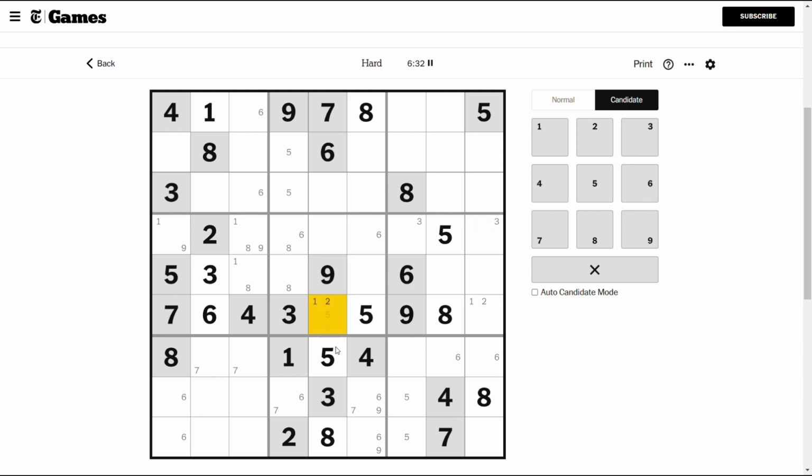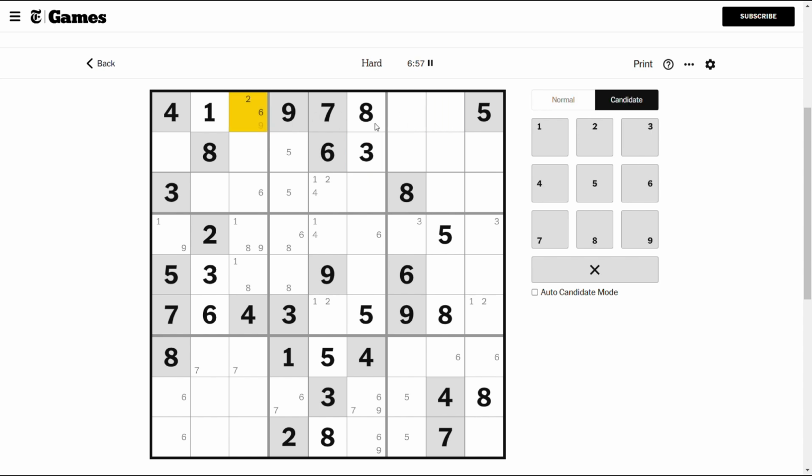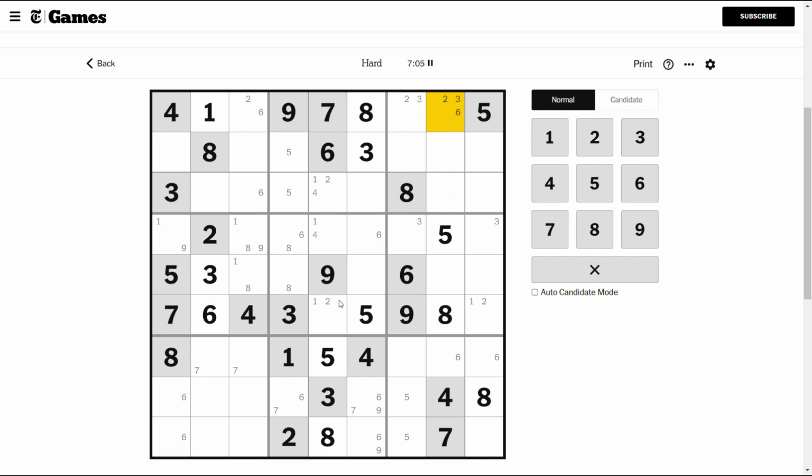Alright, in column 5, the missing digits are 1, 2, and 4. This cell sees a 2, so it can only contain either 1 or 4. This 3 points right, and this 3 points up. So in block 2, the digit 3 is forced into this cell. And in row 1, 2, 3, and 6 are the missing digits. This cell sees a 6, so it's 2 or 3.